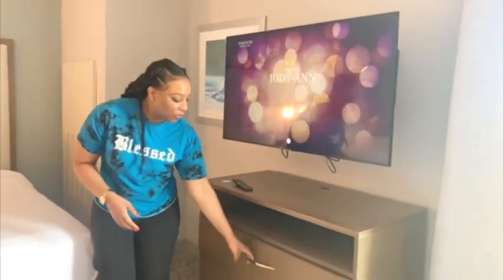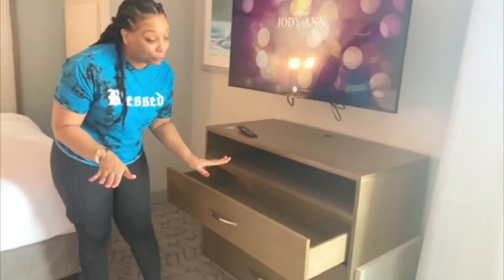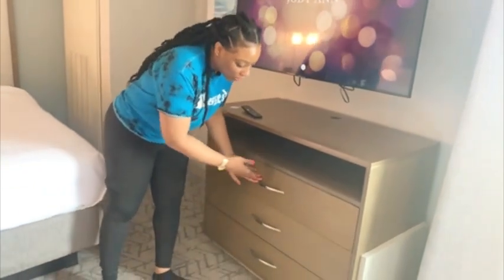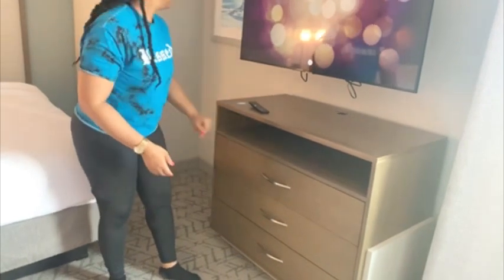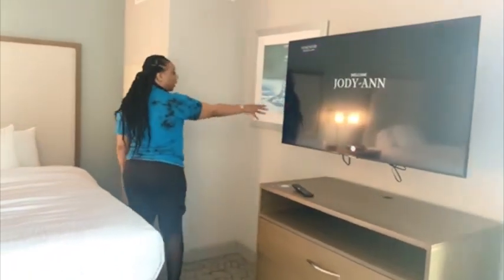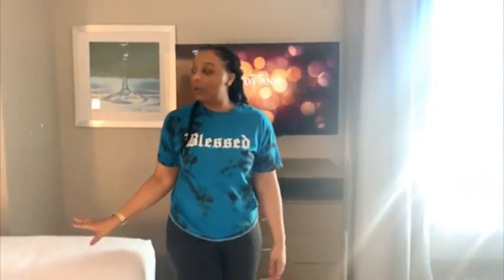Then you have drawers, in case you come and stay a while, so you can fold your stuff and put it in place instead of living out of your bag. And you know, these beautiful paintings. This looks like the air conditioner right here. It's making some kind of noise, but it sounds like when the air comes on through some vent, I don't know, maybe that's where it is, so it's not visible.